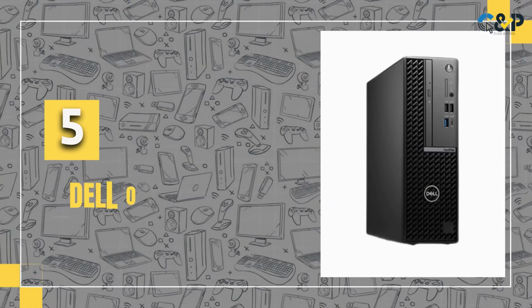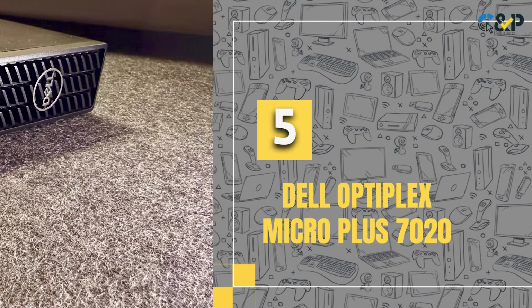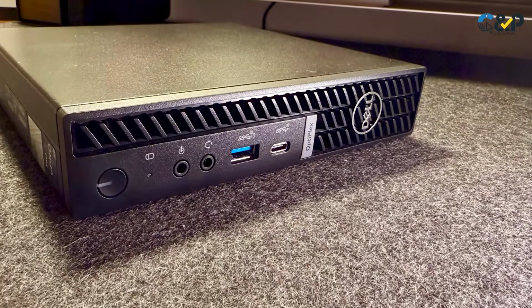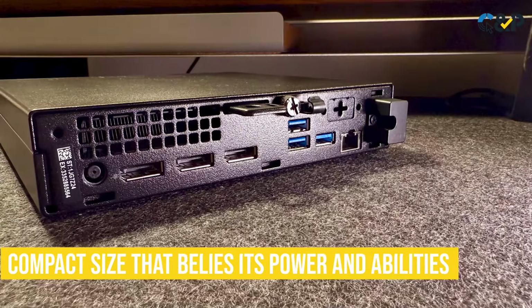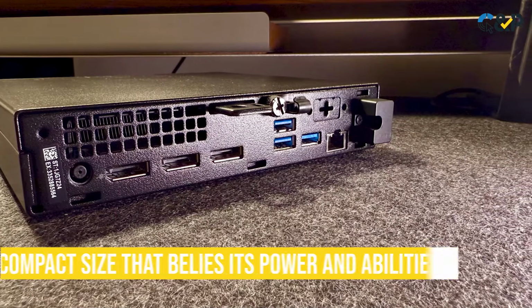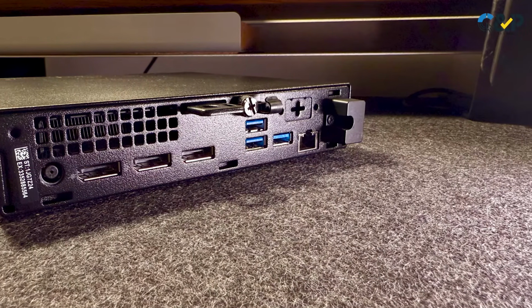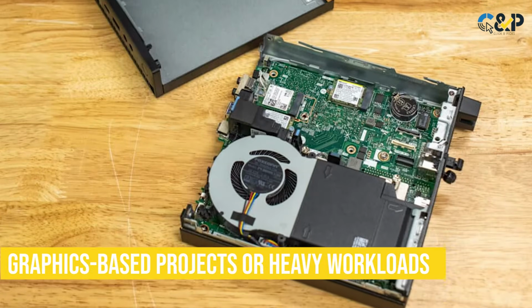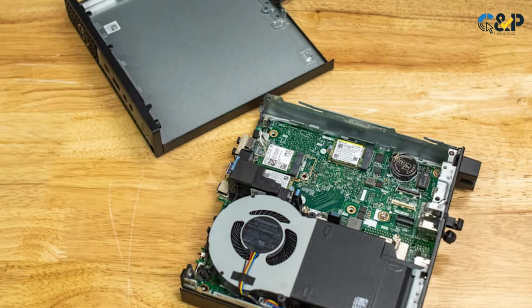Number 5. Dell OptiPlex Micro Plus 7020. Well suited to office environments, the Dell OptiPlex Micro Plus 7020 boasts a compact size that belies its power and abilities. It's worth noting that, after testing, we found this desktop to be designed, almost tailored to the business use case. It's not a mini PC for graphics-based projects or heavy workloads and processing. With that in mind, it performed remarkably well.